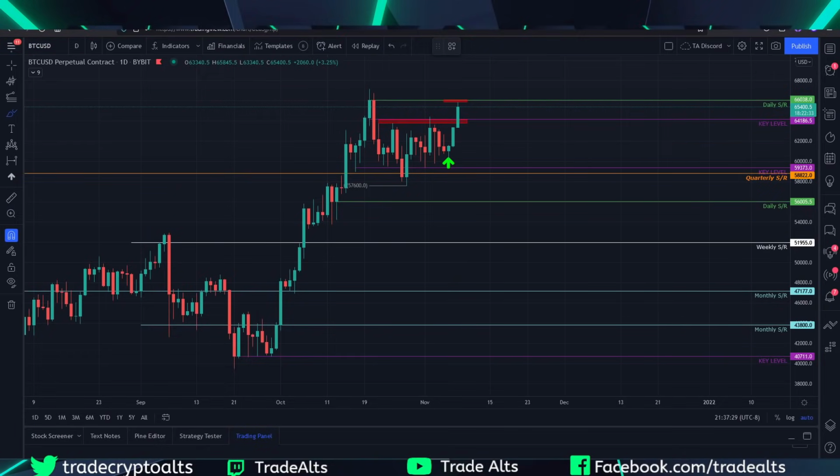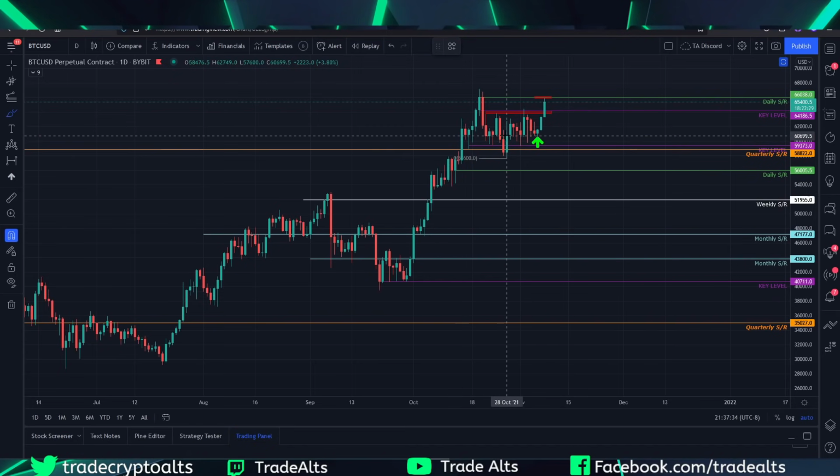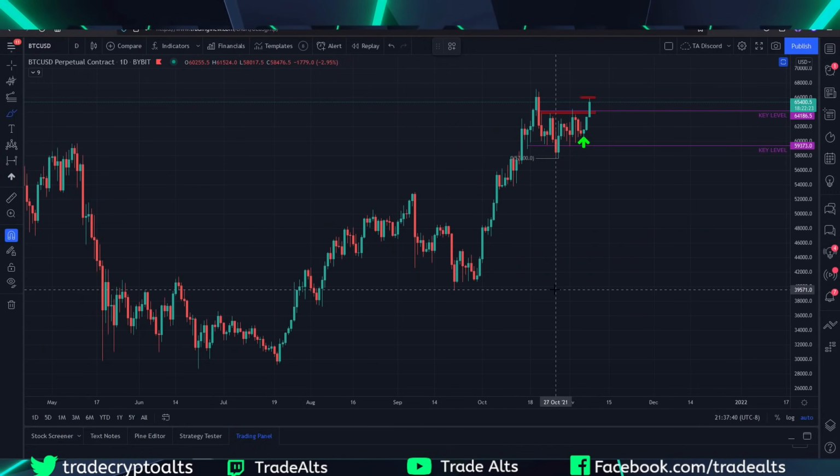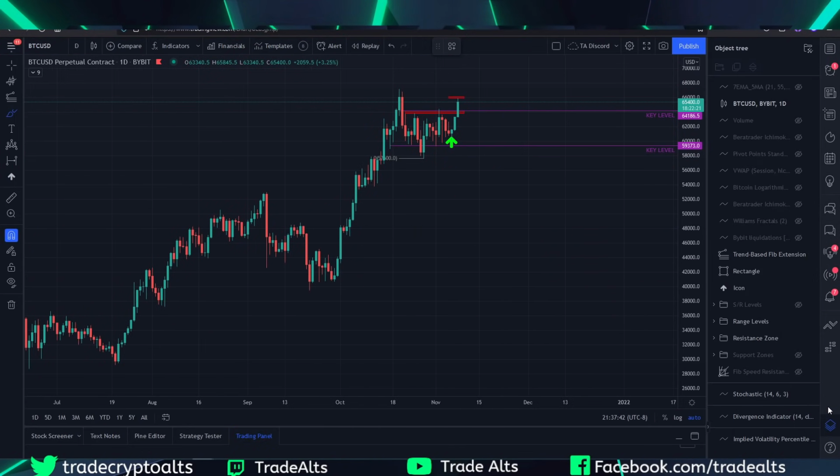So we have Bitcoin USD on the daily time frame here, and you can see, zooming out on the chart, the general structure. Let me pull my SR levels off so that we can see things a little bit easier, and we can clean this up a little bit. These are fine.